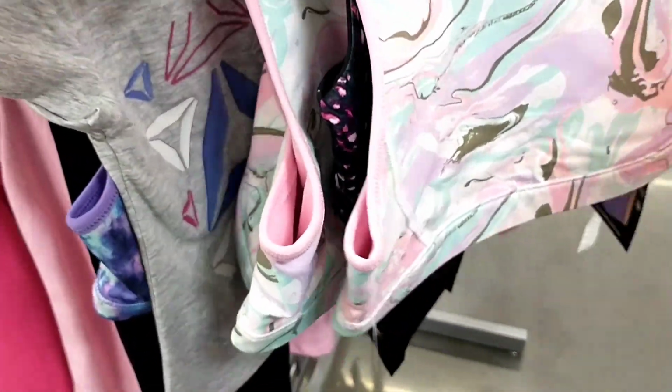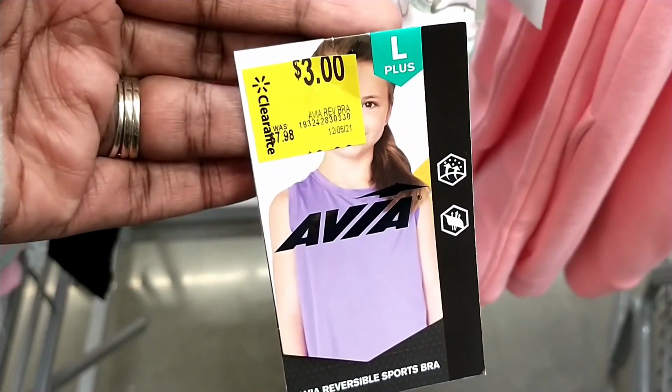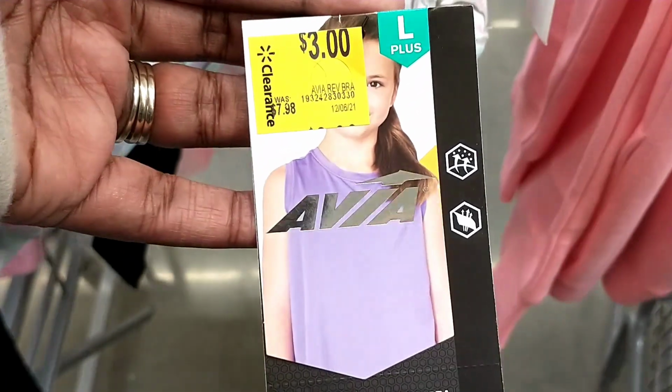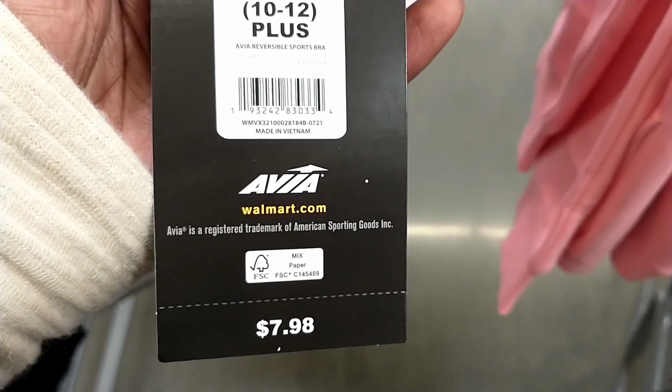And these are some more of the gymnastic wear on clearance as well. If I can get the tag, this one was also just $3 from $7.98, and they have the all-in-one leotards as well, so do check those out.